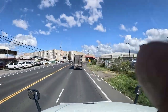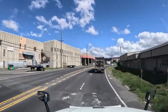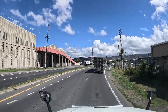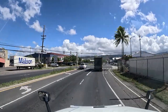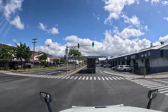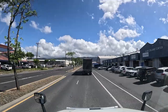But we're going to head on out to the Campbell Industrial area. The transfer truck in front of us is headed to the same place. He's going to H-Power where they burn the garbage and create around 15% of the electricity for the island. The garbage goes in and the ash comes out, and they take the ash to the landfill and cement all the other landfill stuff into place with the ash.